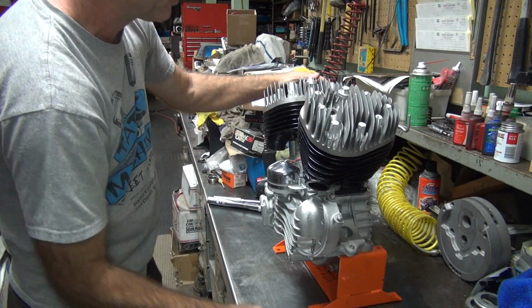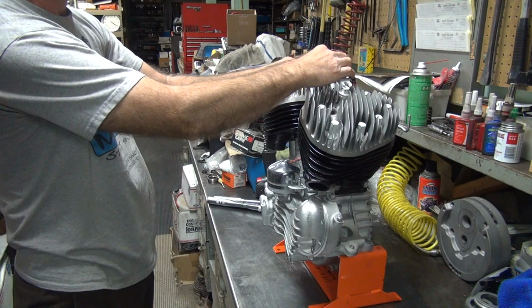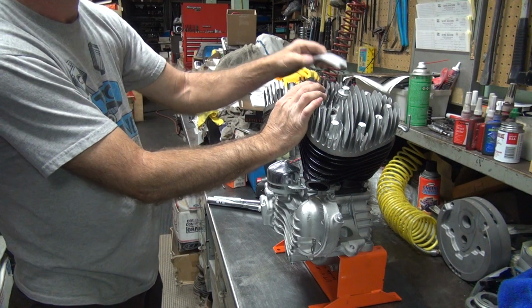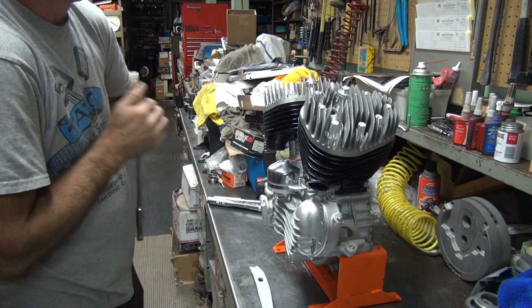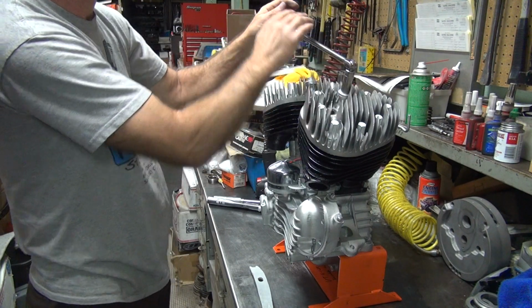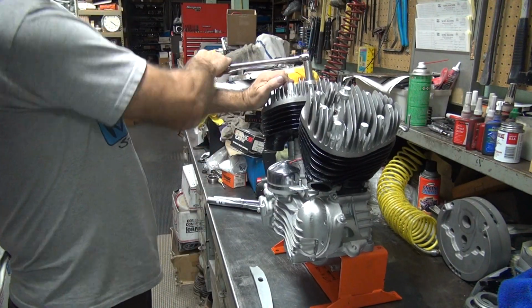Okay, now we have to decide what we're going to do about the motor mount positioning here. We need to work on that part. Now, if this bolt was longer, you can run double nut washers on it. But you're going to use a torque wrench to undo it too.